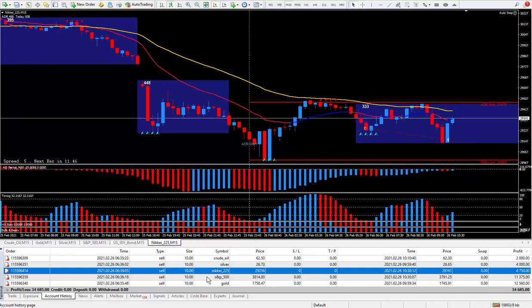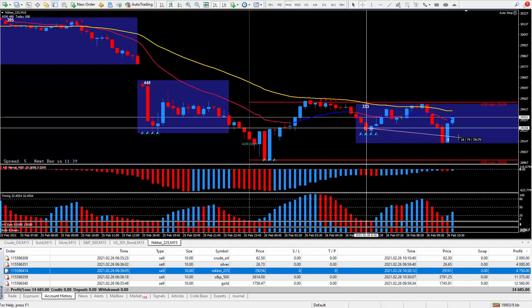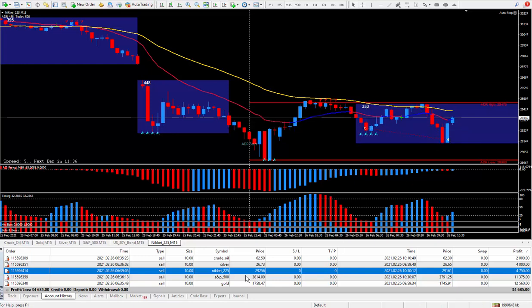And 10 ticks could be 10 points roughly, and those points paid $4,750.